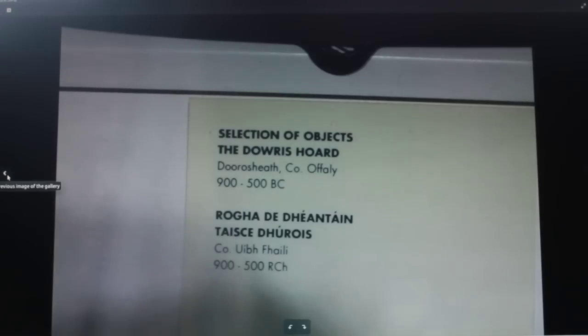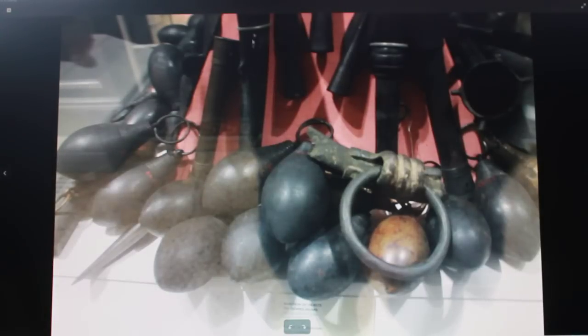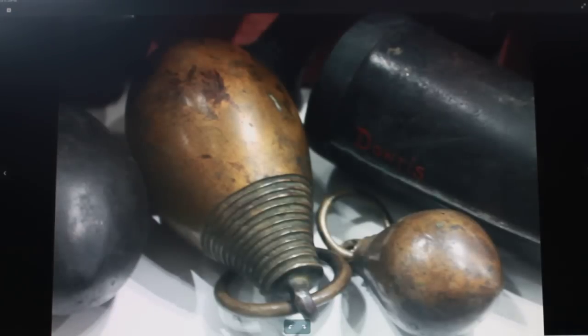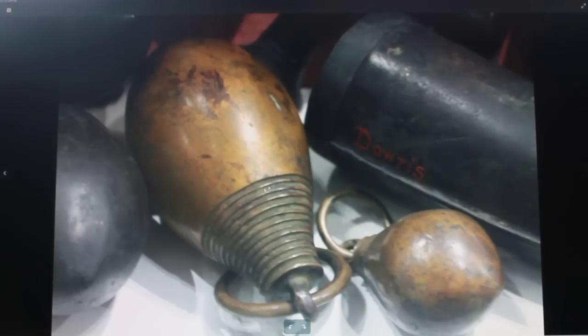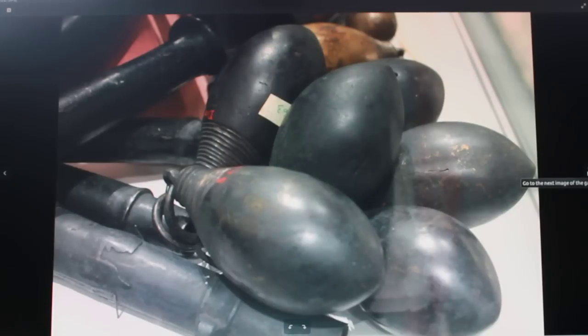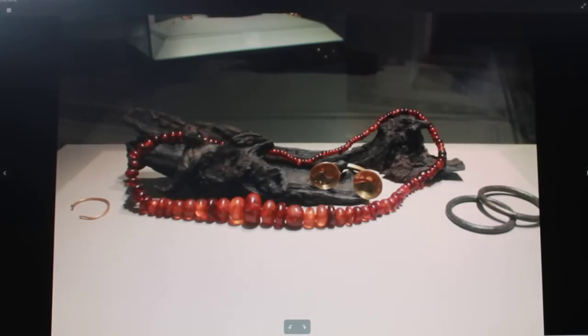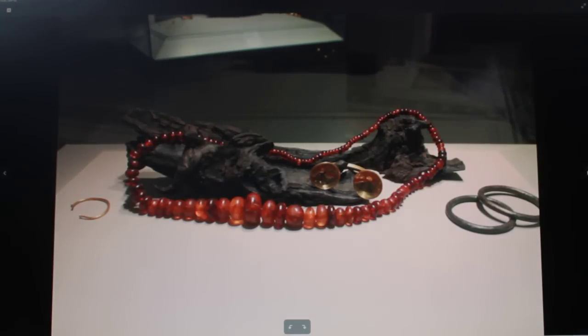These things here look like bits of bagpipes or something, musical instruments. These things, don't know, not sure. Weird, really weird. Look at that. Look at this bizarre old technology. Just strange. Not sure what to make of that stuff. And we're getting into the good stuff now.